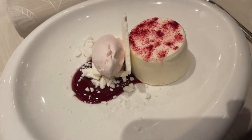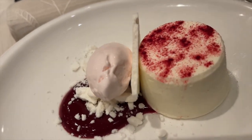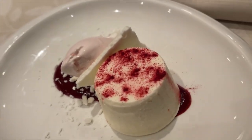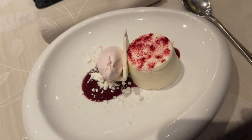And then I had a choice of two desserts. We had the white royal cake and a traditional crema rosada. I went with the white royal cake, which is a recipe by Bartolomeo Scappi from the 16th century. It's an old-fashioned cake with ricotta cheese, ginger heart, rose ice cream, and gelée with wild berries. Should be pretty good. I'm pretty excited about it.